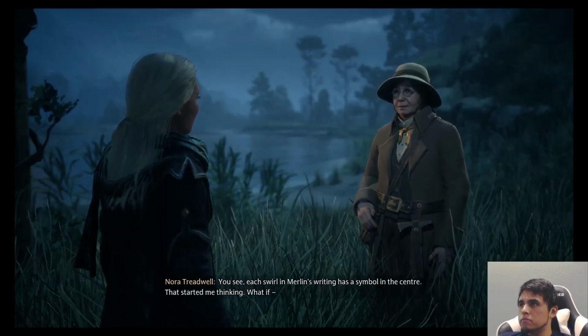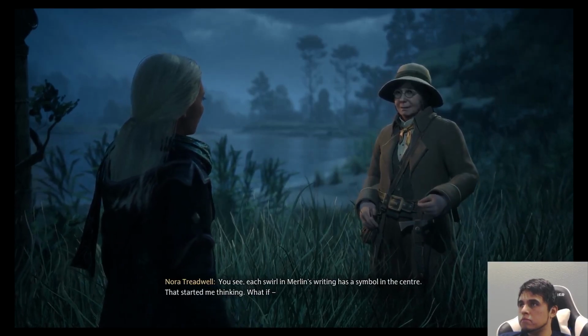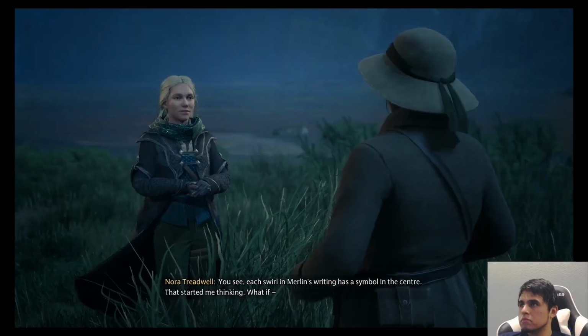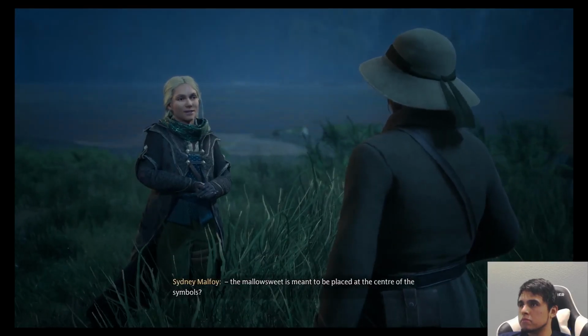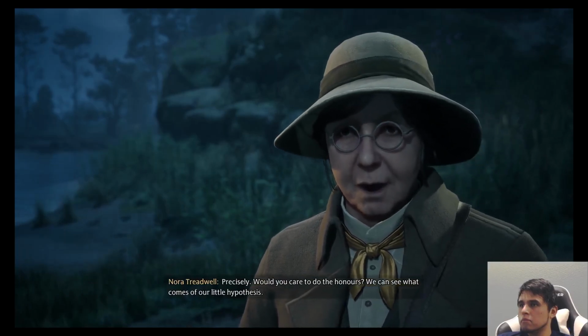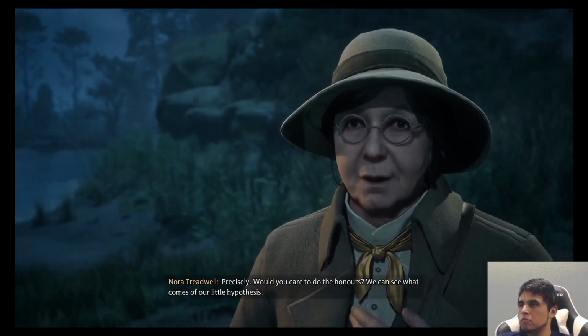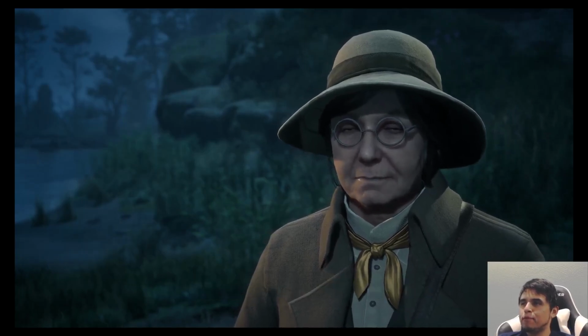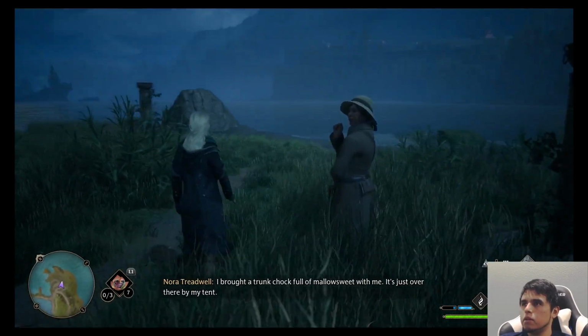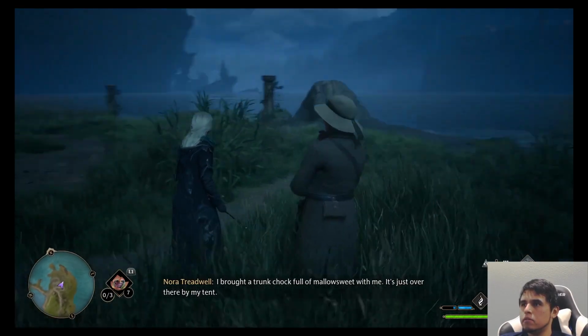You see, each swirl in Merlin's writing has a symbol in the center. That started me thinking, what if mallow sweet is meant to be placed at the center of the symbols? Precisely. Would you care to do the honors? We can see what comes of our little hypothesis. All right, so I'm definitely going to need a bunch of plants. I brought a trunk chock full of mallow sweet with me. It's just over there by my tent.